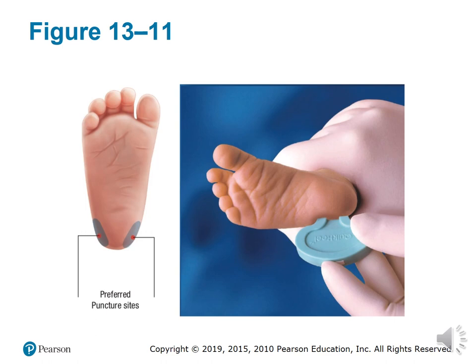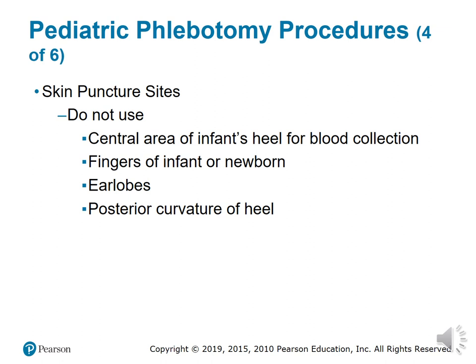So here are the preferred sites: either the medial or lateral side of the baby's foot, never ever the center of the baby's foot, because like I said, you'll hit that bone and the baby's foot becomes curved in, and the baby has less chance of walking as they get older. Can't use earlobes, and you definitely don't want to use the curvature of the baby's heel to do a heel stick either.